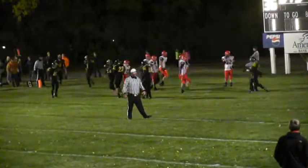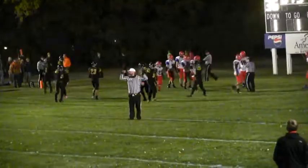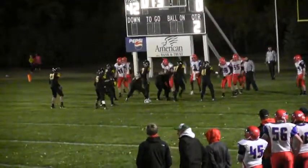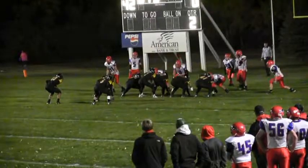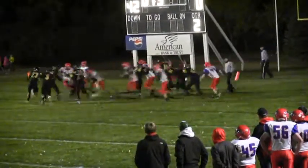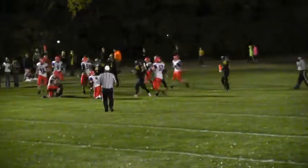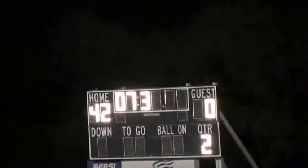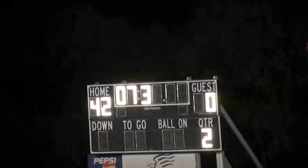Weber keeps it himself and runs it in. Keeps the ball on the bootleg. Chemnitz under center now to run the 2-point conversion. And he's caught in the backfield and brought down. And so with 7 seconds left here in the first half, the score is 42-0.